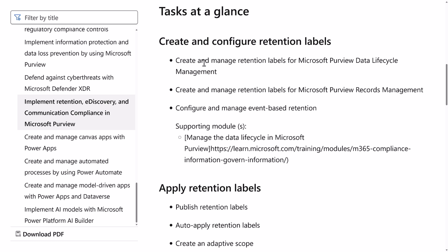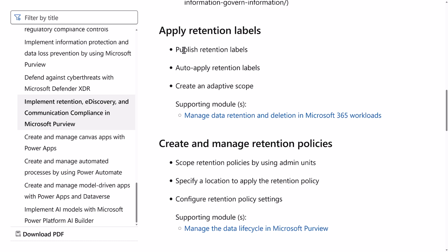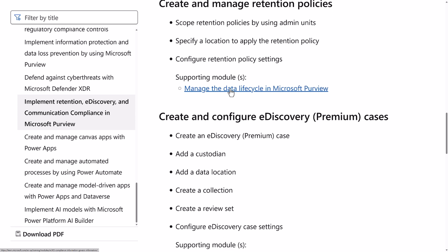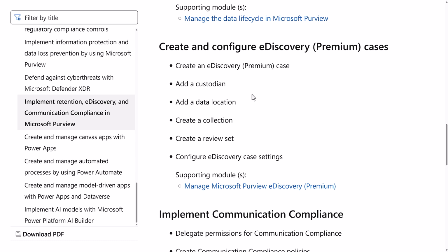So you need to know how to create and manage retention labels for Microsoft Purview Data Lifecycle Management. Create and manage retention labels for Microsoft Purview Records Management. Create and manage events-based retention. Then for apply retention labels, you need to know how to publish retention labels. You need to know how to auto-apply retention labels. So not only do it manually, but you need to know how to create that auto-apply rule and how to create an adaptive scope. And for each one of the cases, you have this checklist that tells you exactly what you need to know in order to pass the applied skill.